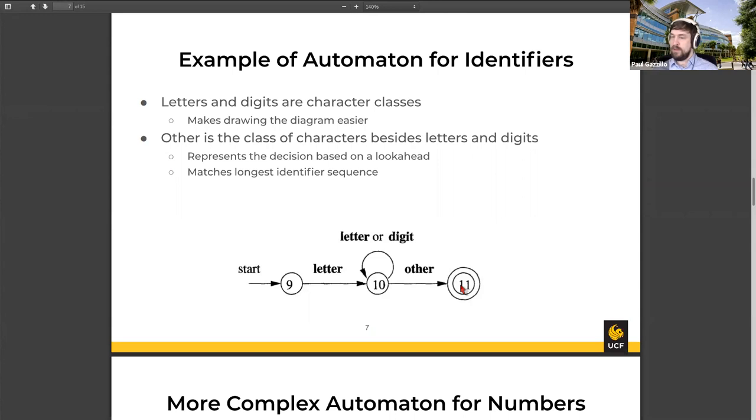So let me walk through this again. If we're in state 9, that means we haven't seen anything in the input yet. When we see the first letter in the input, say we're reading in A1 as our identifier, when we see A, we transition from state 9 to state 10. And then when we see the number 1, we follow the transition from state 10 back to state 10, because this finite state machine says, once you're in state 10, if you see a letter or a digit, strictly speaking, this would be one transition for each possible character. So you'd have a transition for 0, 1, 2, 3, 4, all of them, and all those would just transition back to state 10.